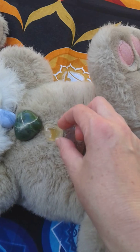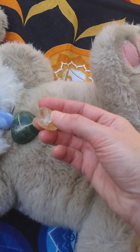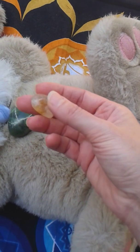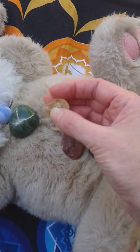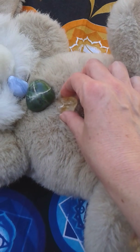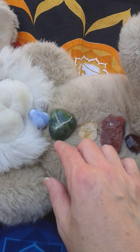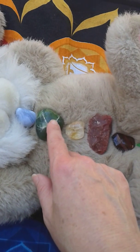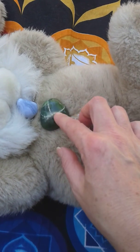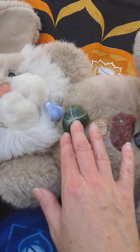This particular piece actually has a rainbow in it. I don't know if it's going to show, but rainbows in stones for me are wonderful. I don't think I can find it at the moment. It's just a little one, and it decided to show itself to me when I was picking stones for this particular healing.